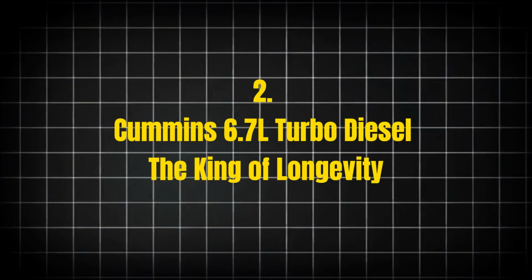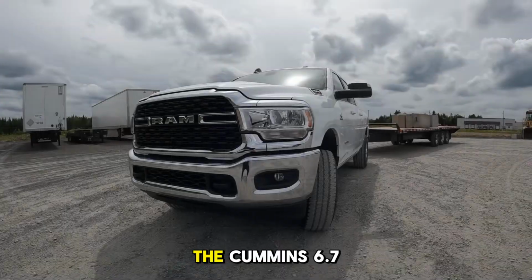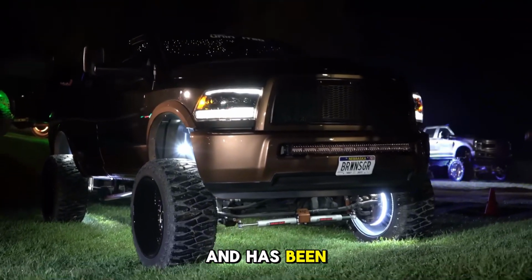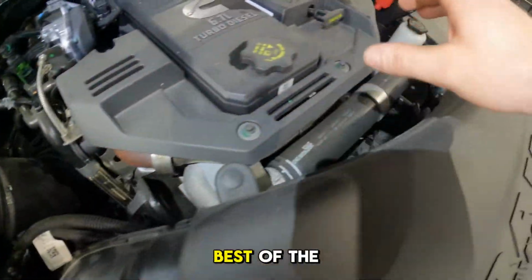2. Cummins 6.7L Turbo Diesel, the king of longevity. The Cummins 6.7L Turbo Diesel has powered Ram heavy-duty trucks since 2007 and has been documented to exceed 520,000 miles. Why it's the best of the best.